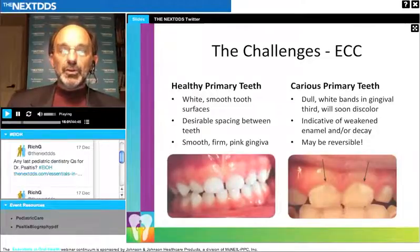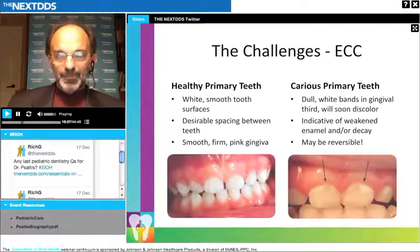So now we begin to look at some pictures. And the picture on the left is the picture that I like to see. I can assure you that after 39 years in my specialty, I do not need to be filling more teeth. I have filled all of the teeth I ever want to fill.